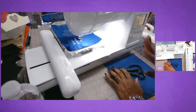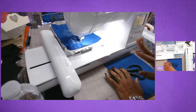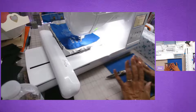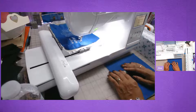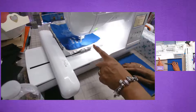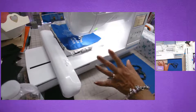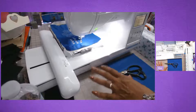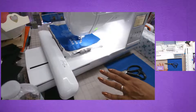And this is a very simple design. Like, you can get these worked up and given out as gifts without any issues whatsoever. And once we're done, I'll take this off and show you what it looks like. And like I said, this is the 5x7 version right here.